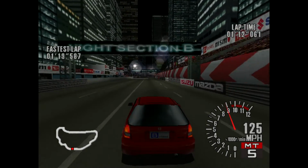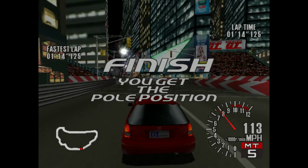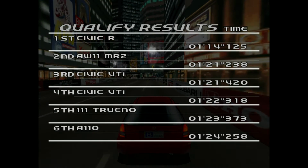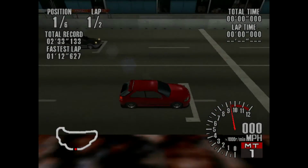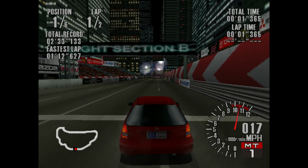That's fine. We still easily crushed the fastest lap to get, so we're still very well and truly going to be starting at the front by about, how much is that? 7 seconds, I believe. Actually, hang on, did that say the AW11 MR2 got second? Yeah, it did. It beat both the Civics this time. It went from being behind them in the first 2 races to getting in front of one of them for Snowy Mountain, and then in the final race, it gets a better time than both of them. That's a bit of interesting progression for the AW11. It's just a shame that my car is a bit ridiculous for the rest of the field here.